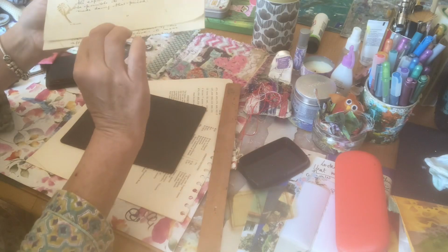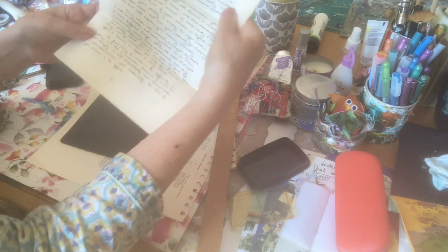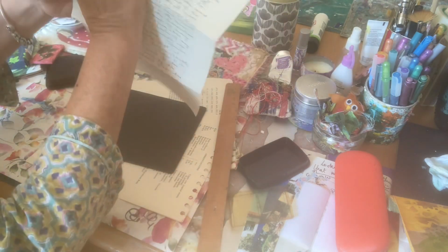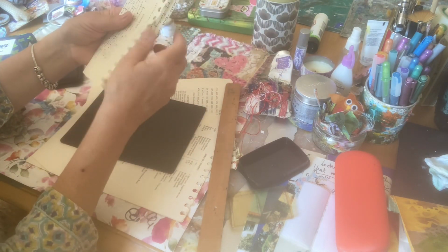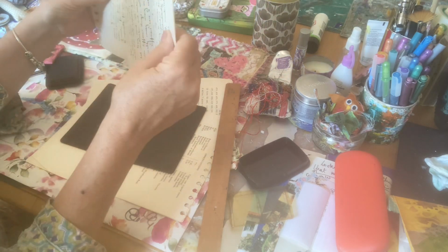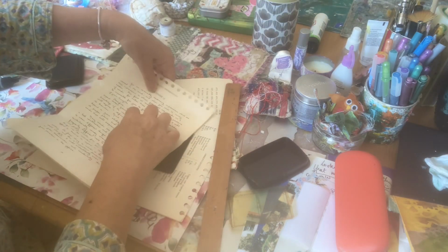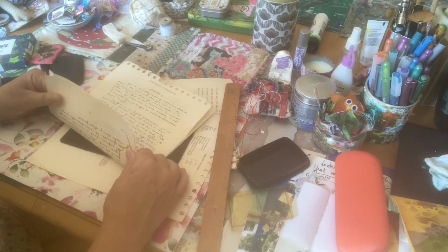So it's that way up. And then when you open it, it's that way. No, I think I'll put it both that way. There we are. I'm thinking this through as we go. So both the right way up. Just going to refold that.